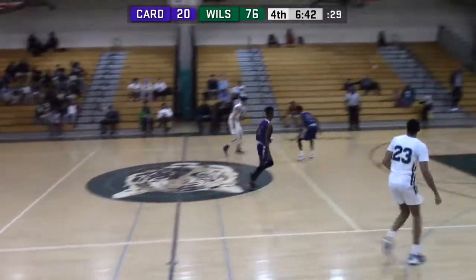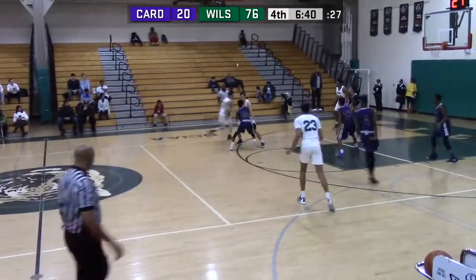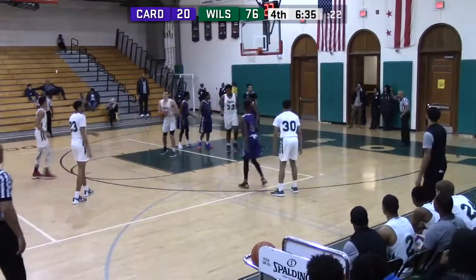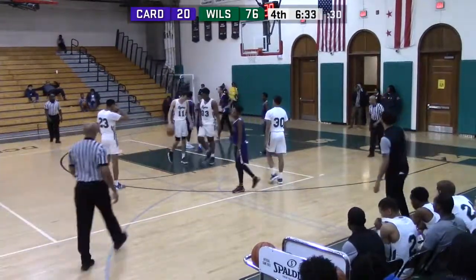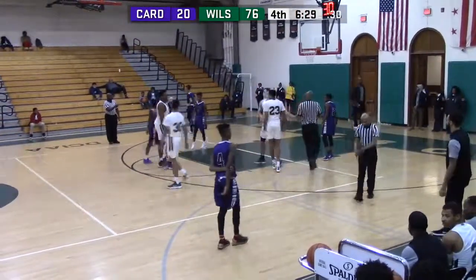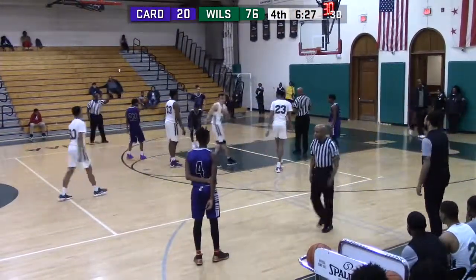Rookie to Dominguez Stevens, who's playing the point. This is a tall lineup for Wilson, with three players over 6 foot 6. Josiah going back to Wilson.